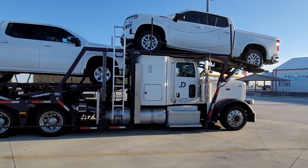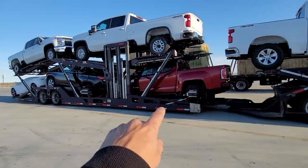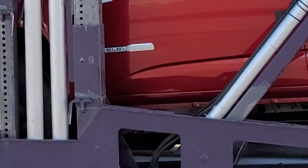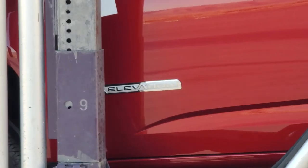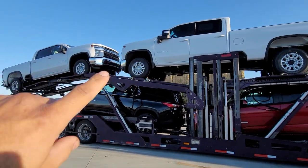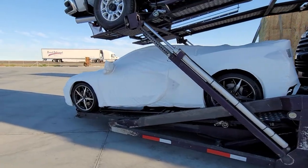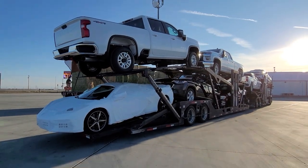All right, good morning, guys. We just got a little 2-1500 action going on this morning. Heading to Salinas, little GMC Canyon. Elevation, are you elevated, bro? Because I'm elevated. 2500, Mr. Chevy Traverse and a Corvette. Little seven car action.